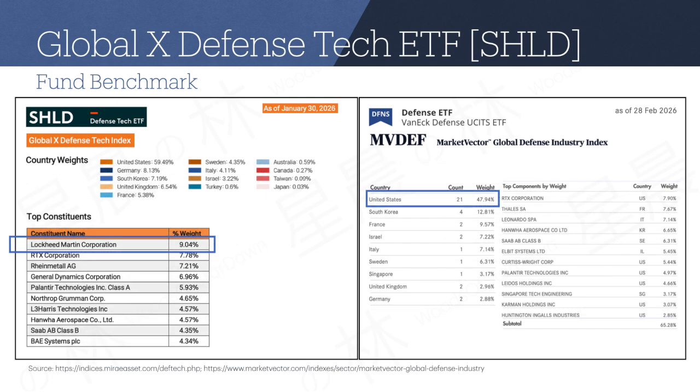As the indices have their own stock selection rules, this also leads to slightly different portfolios. The Market Vector Global Defense Industry Index has notably lower US exposure on country level, and also doesn't have Lockheed Martin, the top position in Global X Defense Tech Index, in this portfolio. We will see later how these differences impact the performances of the three ETFs.